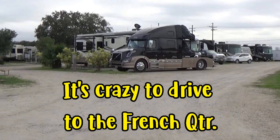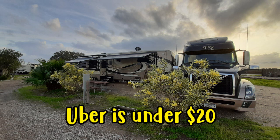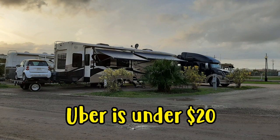You may as well not drive in New Orleans. This park provides a shuttle to French Quarters several times a day for $6 for the entire day. We're just taking the shuttle.